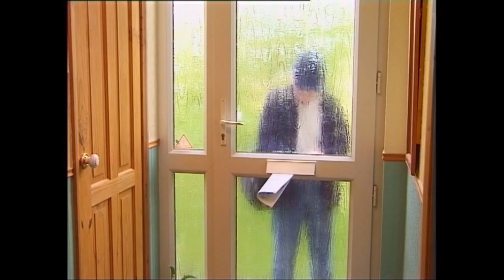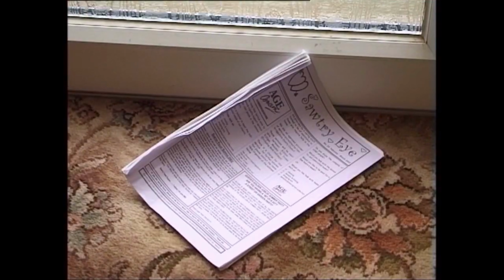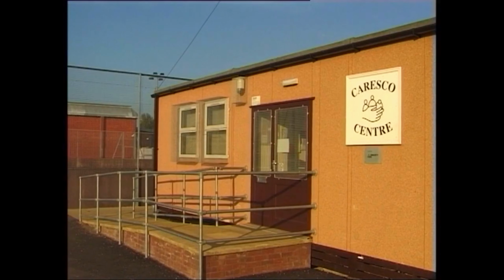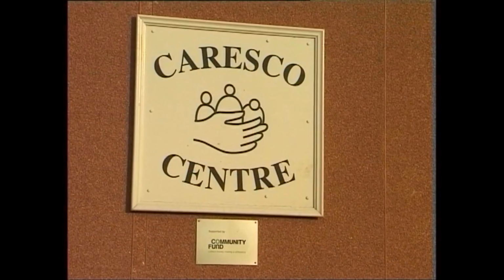6 times a year, residents receive a free local magazine published by an organisation known as Coresco. But who are they? Coresco stands for Sawtry Care and Resources Organisation. We're a registered charity based in Sawtry. We run lunch clubs and day centres for the elderly and the housebound. We also run a community print shop and try and meet other needs within the community.